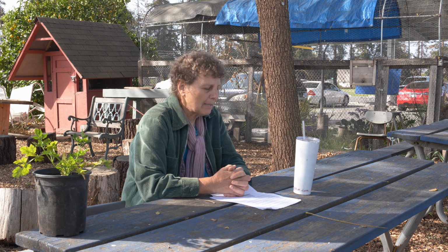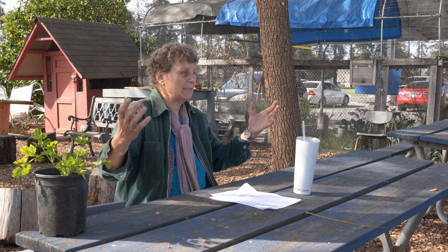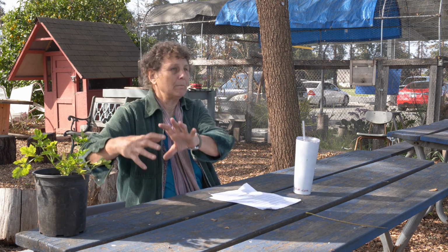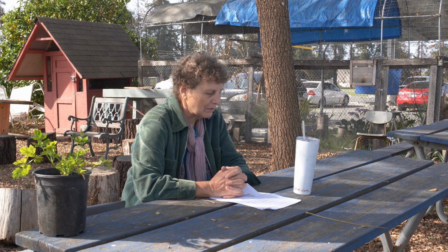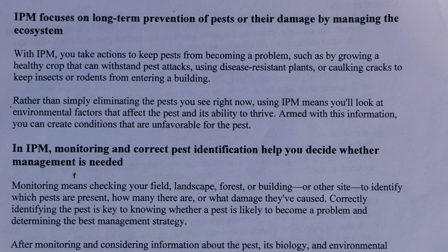Agriculture now in California has bands of flowers that you see because then the beneficial insects can be there and they're using them to fight pests in their crops. It's very pretty. People think, wow, they're beautifying our state, but it's actually to save them money on spraying pesticides. So it's really cool. So IPM focuses on long-term prevention and managing the damage.